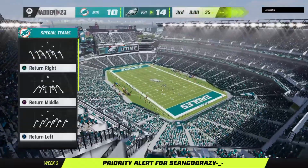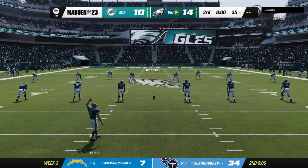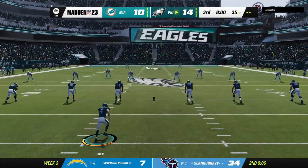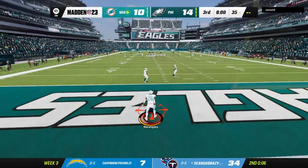As we'll send you down the coast now to Orlando, that's where we find Jonathan Coachman ready with our EA Sports halftime report. Coach, the Dolphins down on the scoreboard, but they'll have it first as we get going in this third quarter.